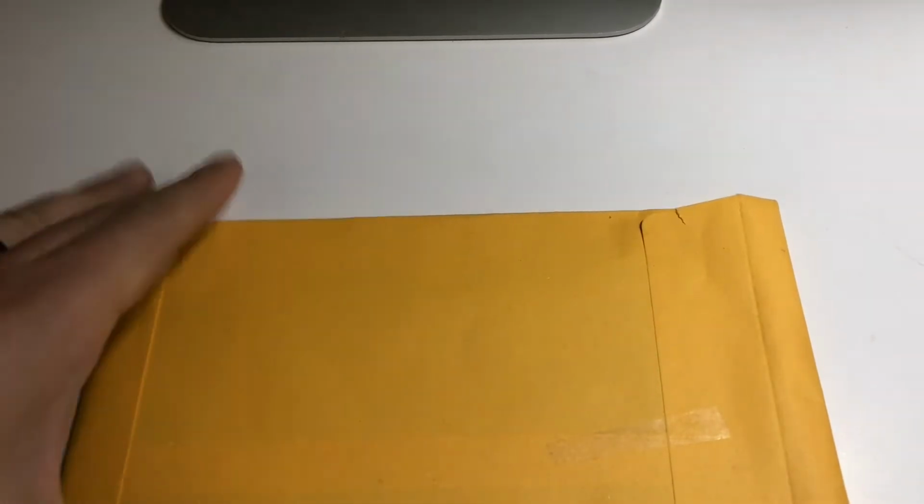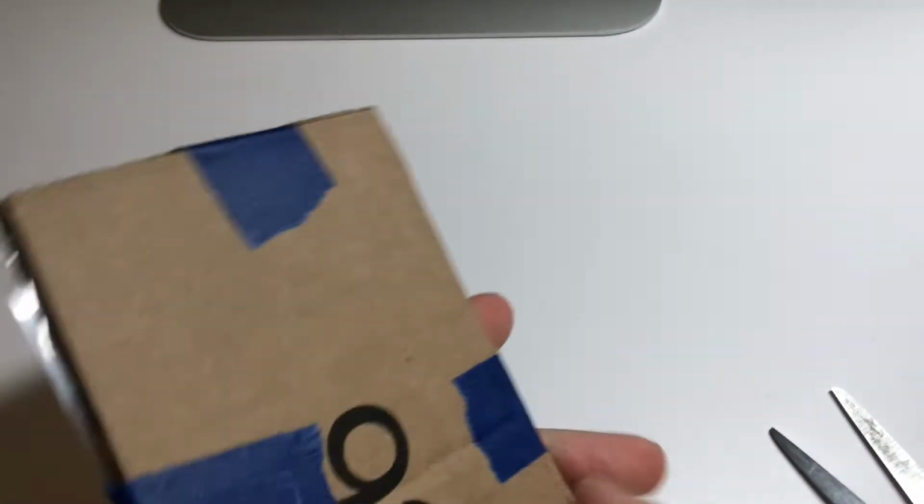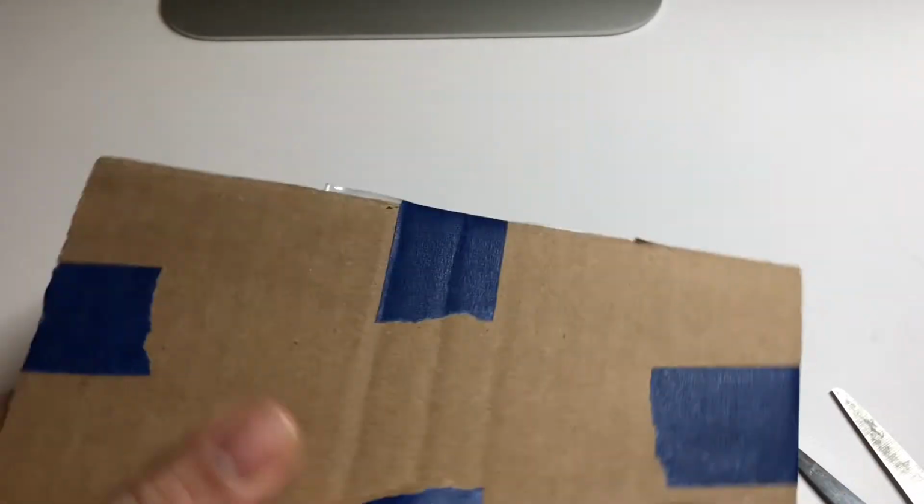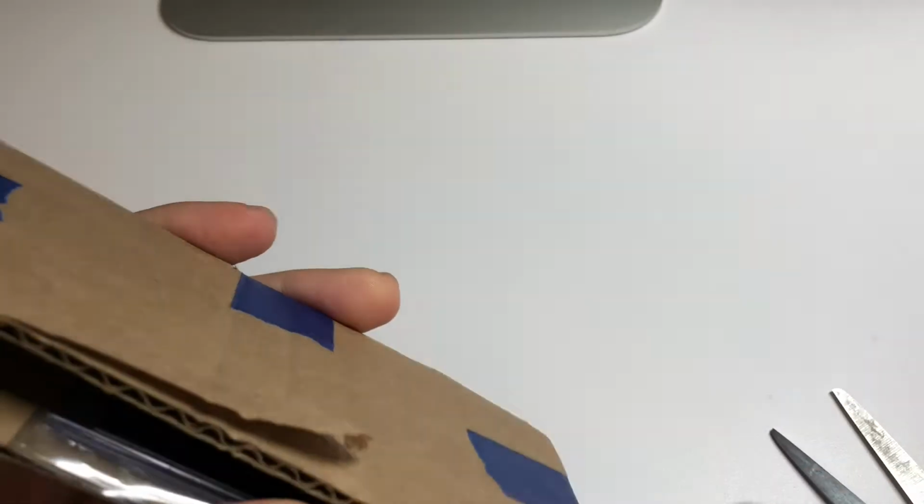All right, let's crack open some mail. It's not even a bubble mailer, it's just a regular old envelope, which is not great. But that's okay. Inside some good cardboard, so it should be safe. All right. Slide it out. There we go. Okay.